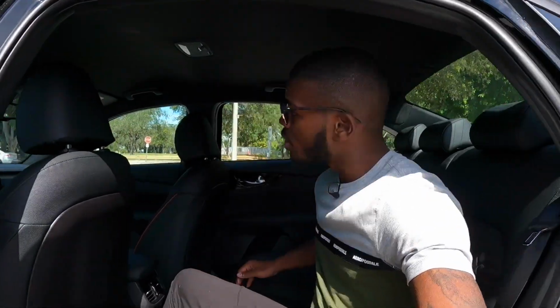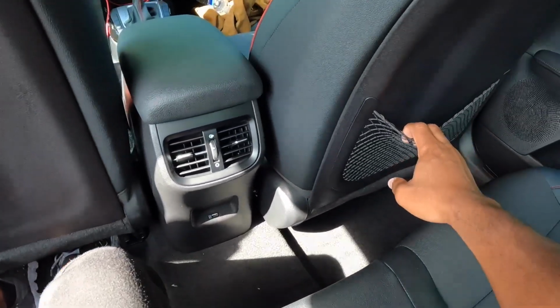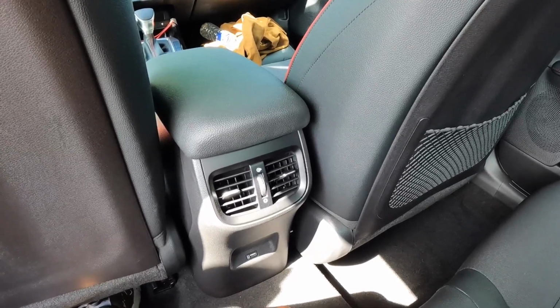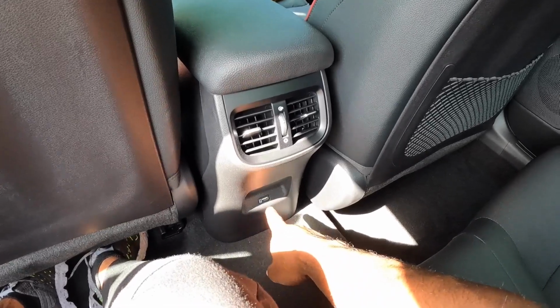Getting back here, as you guys can see, I do have a lot of headroom. I'm only 5'8", but looking down here, Kia says you get around 35.7 inches of legroom. This is where I have the seat to drive. There's only one map pocket back here for storage. And this does have rear air vents here, unlike the Civic, which doesn't have air vents. You have to go for a top trim if you want air vents. There's also a USB port down here.